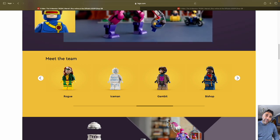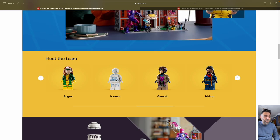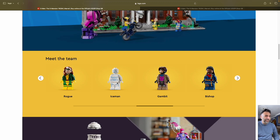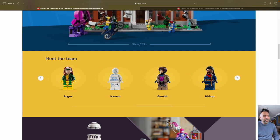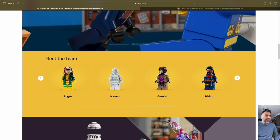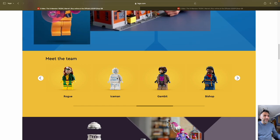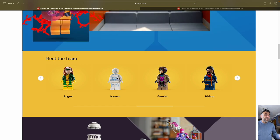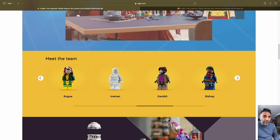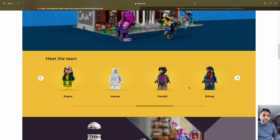And Iceman, is it? I think, and maybe I'm very wrong, but I reckon Iceman was probably part of the original set of minifigures they wanted to do with the Daily Bugle. Because Iceman, Firestar, is that the lady? And Spider-Man. I should know this, I watched this as a kid all the time. They were the original Spider-Man and His Amazing Friends TV show. So maybe they just put him into this one, but I could be wrong. But Gambit looks really cool. Wow, Gambit does look really cool. And Bishop looks really cool as well. These are my two favorites already.